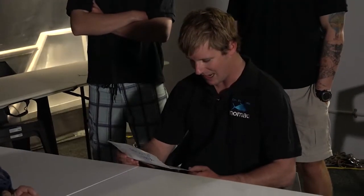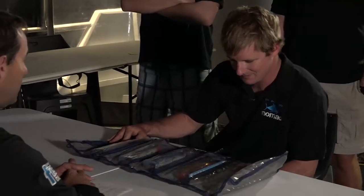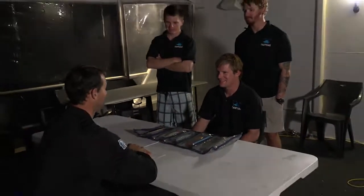If Nige fails to catch 3 species, then you walk the gangplank off the Mothership Odyssey. If Nige catches 5 species, then cameraman Dave washes the dishes for the crew. Accepted. You don't know what the lures are yet. I don't need to. Some classic blue water surface lures, 163s. That will do the job. Deal. Deal? Deal. We'll see you bright and early. Good luck.